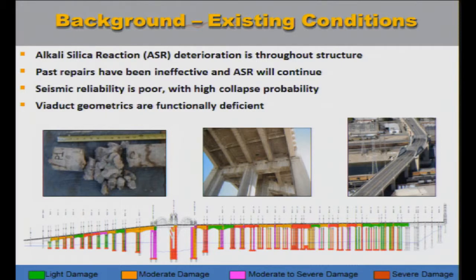The reason we're replacing the viaduct is that it suffers from alkali silica reaction, which basically means the concrete mix was of poor quality, with an ongoing reaction since the time the concrete was originally poured that's irreversible and is causing the concrete to spall and crumble. So it's weakening the viaduct, and it's gotten to the point where it needs to be replaced.